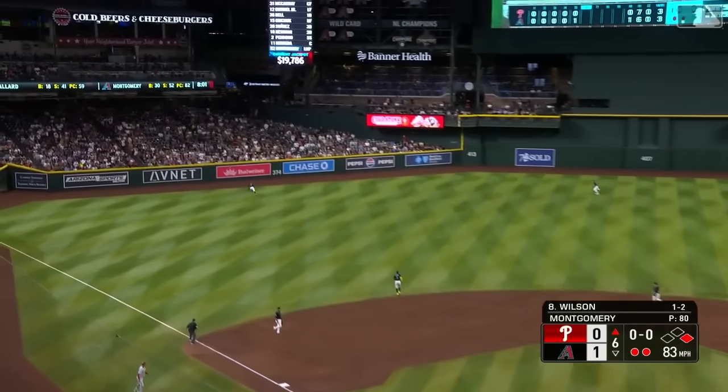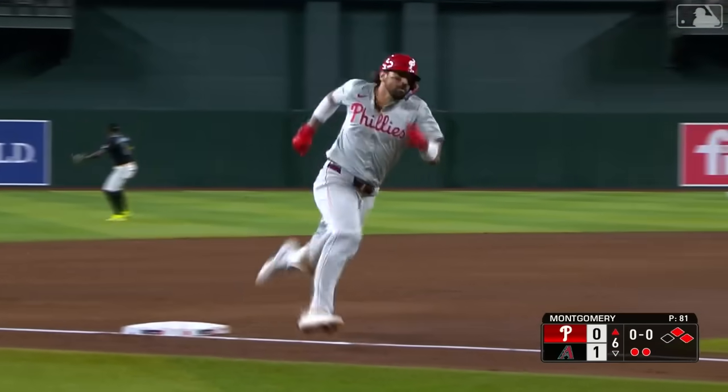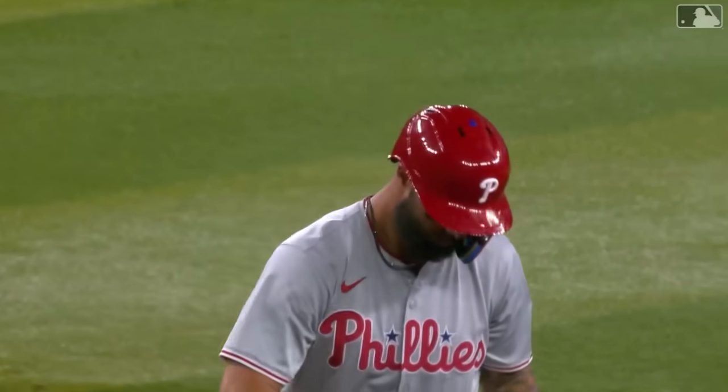And a high fly ball out to left field. Going back is Gurriel. He reaches up. He can't get it. It's off the wall. Castellanos is to third. He's being waved home. There's going to be no throw to the plate, and Weston Wilson comes up with an RBI double that ties this ball game up at 1.